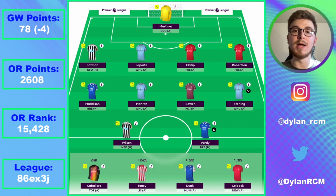At that price point. But in terms of the players we covered, Martinez in goal, that's fairly obvious. Away to Bournemouth is a bit tricky. These newly promoted sides tend to do very well in their first home game. They're going to be right up for it. Then you've got Botman there at home to Nottingham Forest. Laporte away to West Ham alongside the likes of Mahrez.